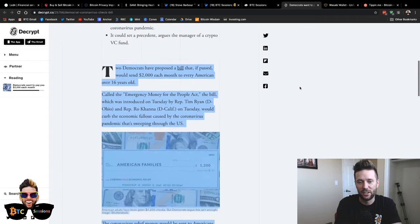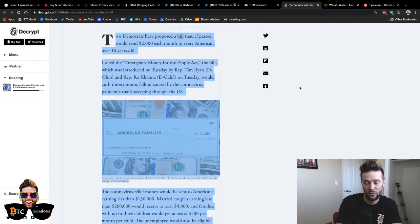So anyways, here's the lowdown of what they're proposing here. Two Democrats have proposed a bill that, if passed, would send $2,000 each month to every American over 16 years old. Called the Emergency Money for the People Act, the bill, which was introduced on Tuesday by Rep. Tim Ryan and Rep. Ro Khanna. I'm not sure how to say that last name.